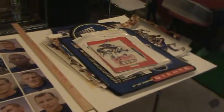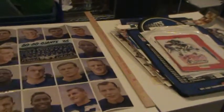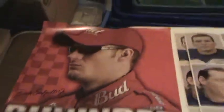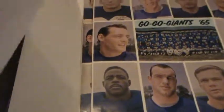This is not framed art. You see the yardstick on the table for comparison purposes. This poster, we're not even going to count. I'm not even sure if it's the real signature or not. That just happens to be in there. We're not going to count that.